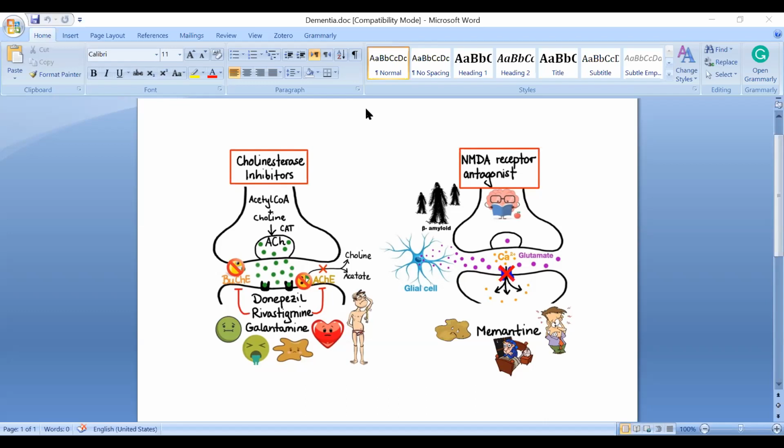We know that acetylcholine is associated with the parasympathetic function of the body, like eating, digestion, bowel movement. All of these are acetylcholine functions. Bradycardia, yes, Shams, thank you. So when acetylcholine increases in our body due to the cholinesterase inhibitor, we will have vomiting here. Also, we will have diarrhea. We will have hypotension, and we will have low weight.